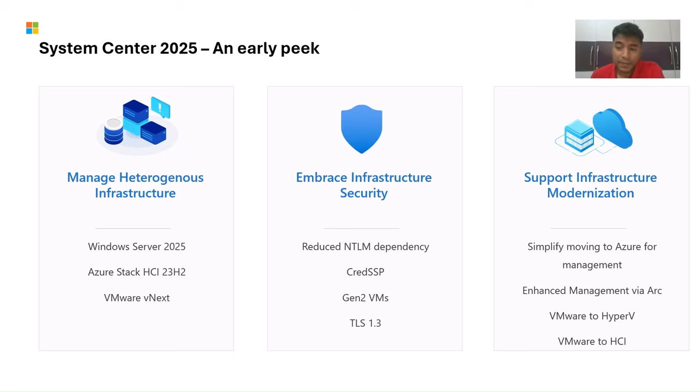Talking from an investment perspective, these are the three main focus areas. Our primary focus is to provide you with a best-in-class data center management tool that can manage your heterogeneous infrastructure, which is based on the evolution of data centers that are undergoing, be it to the cloud or updates to the hardware systems. As mentioned earlier, System Center 2025 will support installation and management of Windows Server 2025 servers. And based on your feedback, again, we are going to support management of Azure Stack HCI infrastructure, specifically Azure Stack HCI 23H2. So keep your feedback coming in so that we can adapt accordingly.